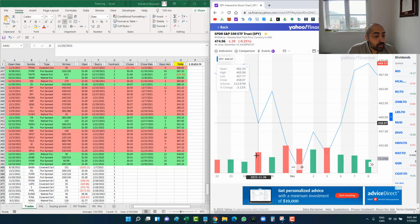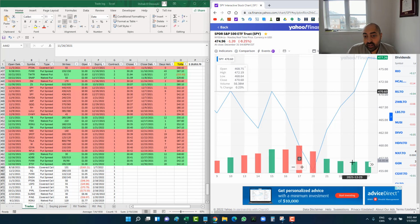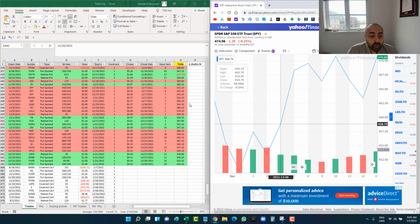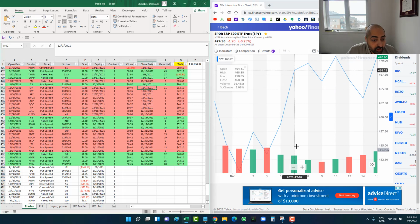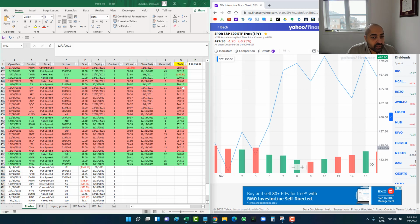I opened a SPY put spread at 440, 435, expiring December 23rd, collected 85 cents. If we go to December 23rd, we can obviously see that SPY was trading at 470, so it could have expired worthless. I did end up closing it on December 7th, 11 days later, when SPY was trading at 468. I closed it for 40 cents. But obviously after commissions, I'm left with $32. I closed it for more than 50% profit.